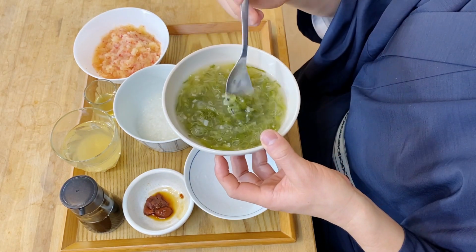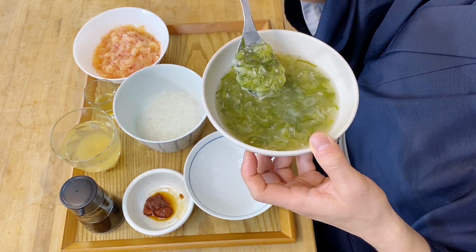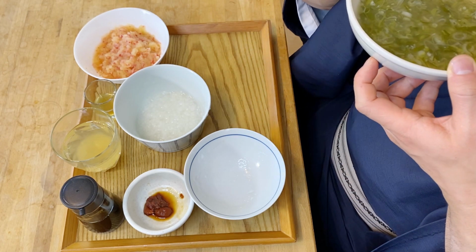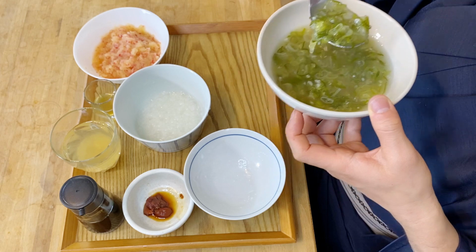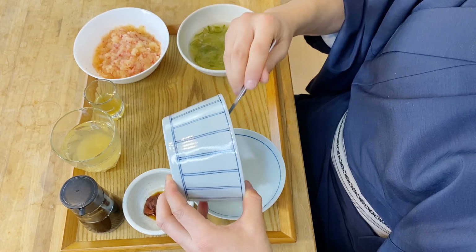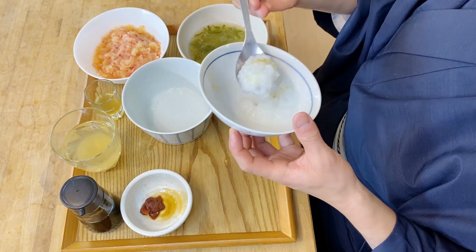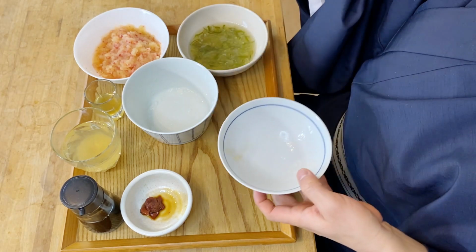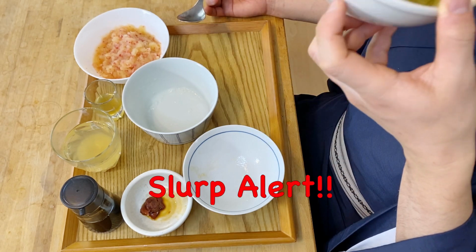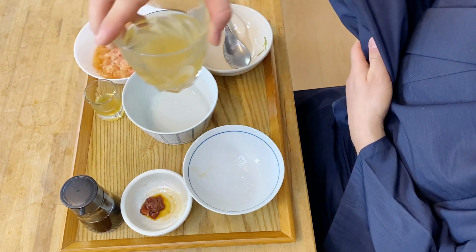Let's have a little bit of soup. Itadakimasu. Because we cooked the scallion for a good 10 minutes, it's so soft, it almost melts in the mouth. So good. So excuse me for the slurping.